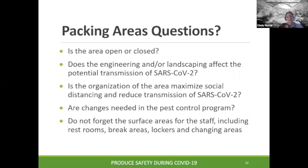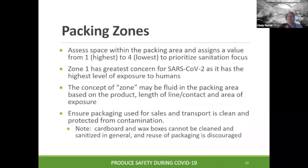Yep. Let's see, next slide. So packing zones, and for those of you that have done the PSA training, you know that they spend a lot of time talking about that. So those training tools and references are great, and they allow you to look at those high priority areas, and those are areas that potential expiration from employees or others can come into contact with the surface. So you're looking at your packing lines, you're looking at your areas in the field where folks are cutting produce and introducing an open surface into the produce.